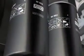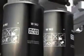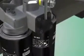Oil filters in the main oil circuit clean the blood of the engine. They remove particles from the oil resulting from combustion and engine wear. After separation, the cleaned oil reaches the fine bearing gaps and lubricating points.